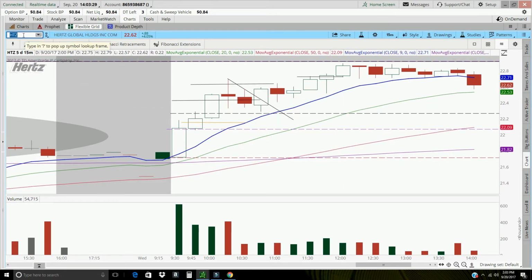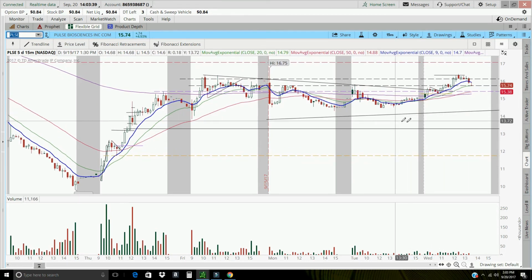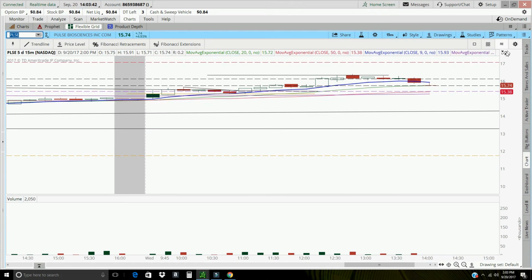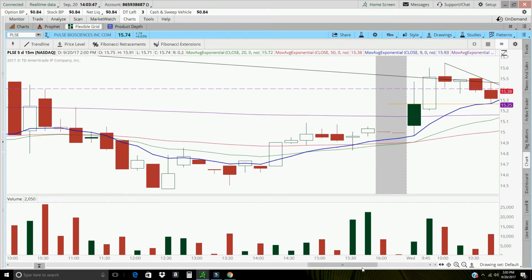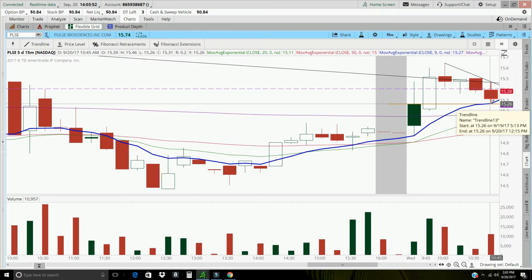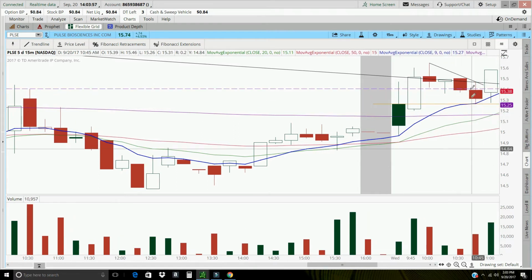Next trade was PLSE. This is a stock I've traded several times the past 3 weeks, I believe. PLSE hit the watch list on this pullback. Right here we found some support, 15.26. Looked for the first candle to make a new high with increased volume. Got it on the very next candle. Got filled around 15.51, somewhere up in here. Yeah, 15.51, I believe. And look at that volume spike.